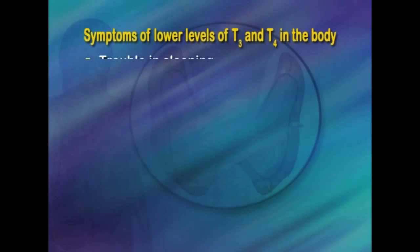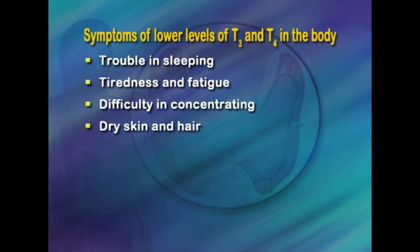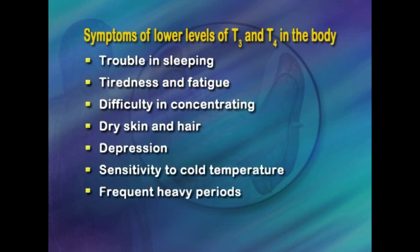The following are the other symptoms of too little T3 and T4 in your body, that is hypothyroidism. There are trouble sleeping, tiredness and fatigue, difficulty concentrating, dry skin and hair, depression, sensitivity to cold temperature, frequent heavy periods, joint and muscle pain.